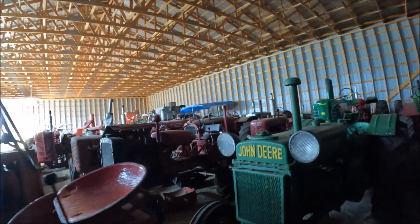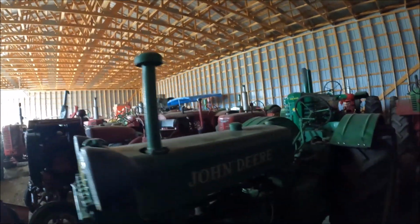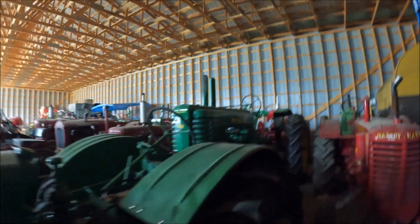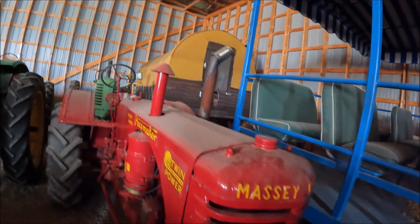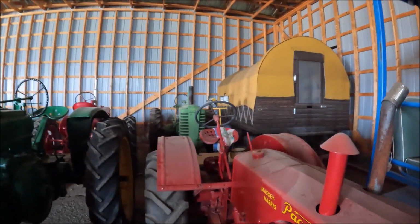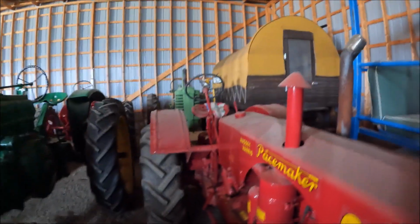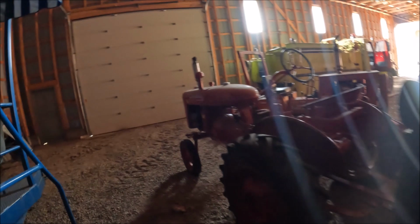Here's a John Deere BR again. These are, like I say, not very common, the BRs. I don't think I've done one in an auction preview yet. Here's a little Massey Harris Pacemaker done up. Don't know if I could get to the back for the style John Deere A, but here's another John Deere A. There's some good stuff in here.